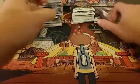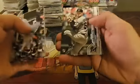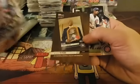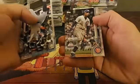Yeah, Votto is a guy I've never had a Votto. I don't have a Votto autograph. I've never been able to find one I like. Rivera Yanks. Yeah, I mean, Brian, I'm sure they have him in here, but we haven't hit one yet.